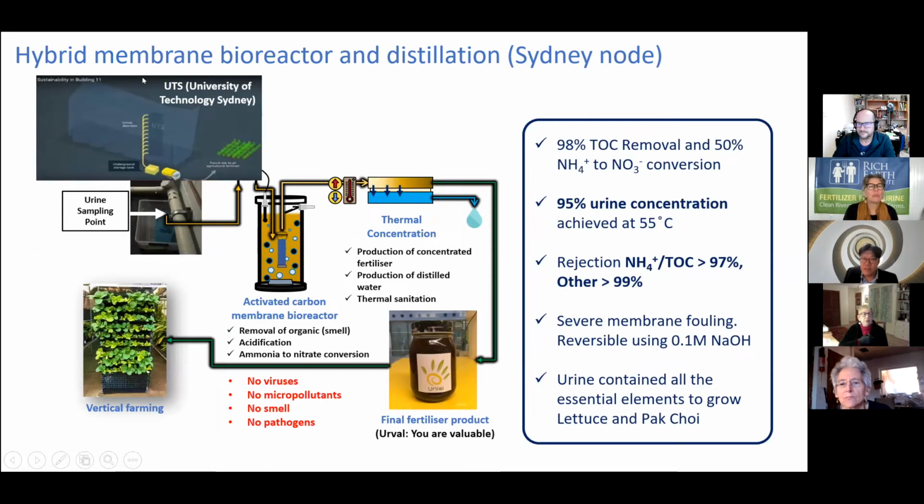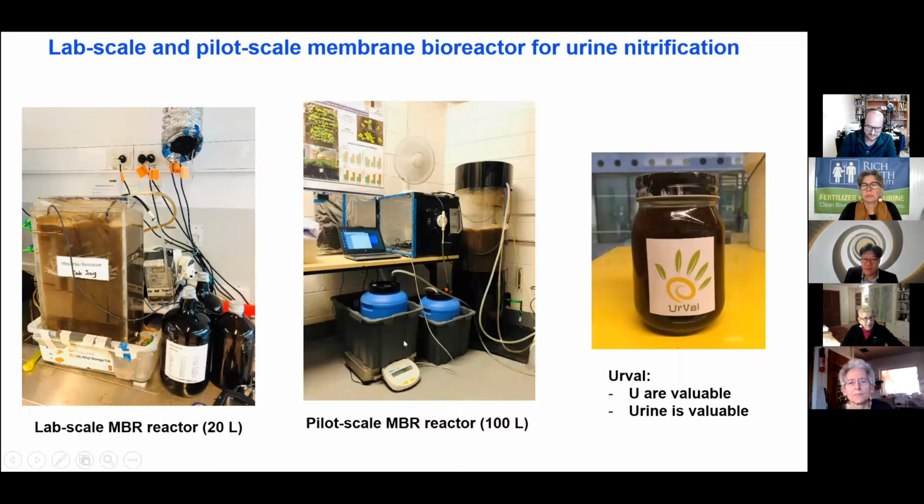And the first technology is in Sydney, where we have a 15-story urine diversion building at our university, and we have collected more than 1,000 liters of urine every day. Then we utilize a membrane bioreactor system and distillation and produce the Ovals, and we have tested some vertical farming systems. And this is our lab scale and pilot scale. And this is the Oval fertilizer, which means that you are valuable and urine is valuable.